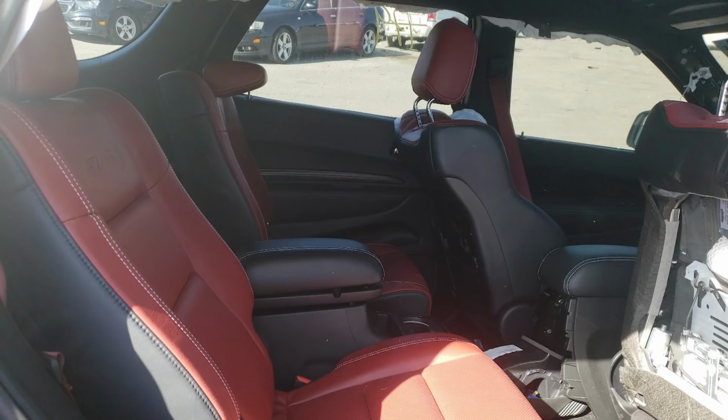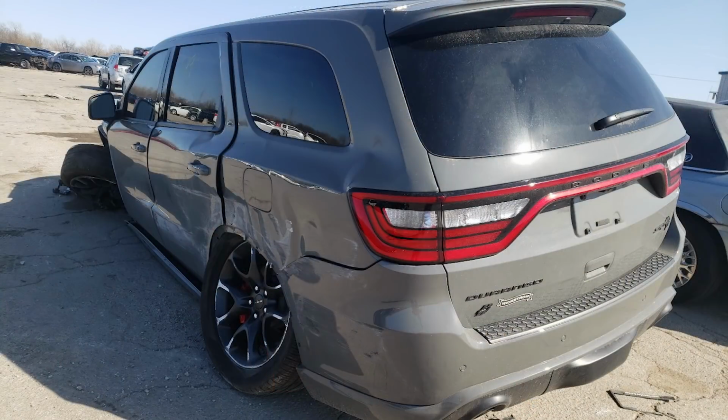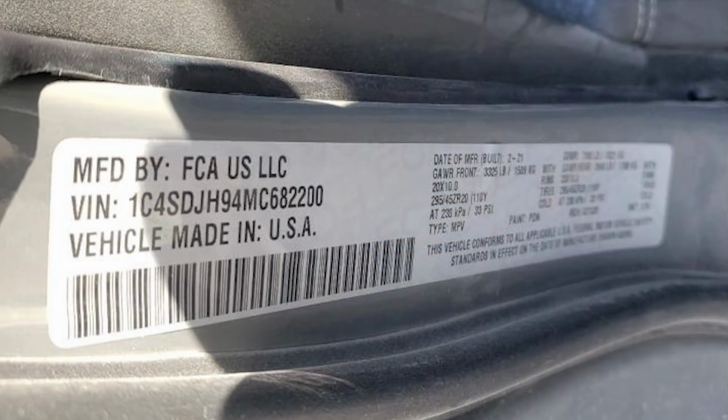According to the VIN, that would give this Hellcat a cost of $95,580 US. With 2 days left at auction in the Chicago South location, it was selling for around $53,000 US, so still quite a bit for a smashed-up Hellcat.